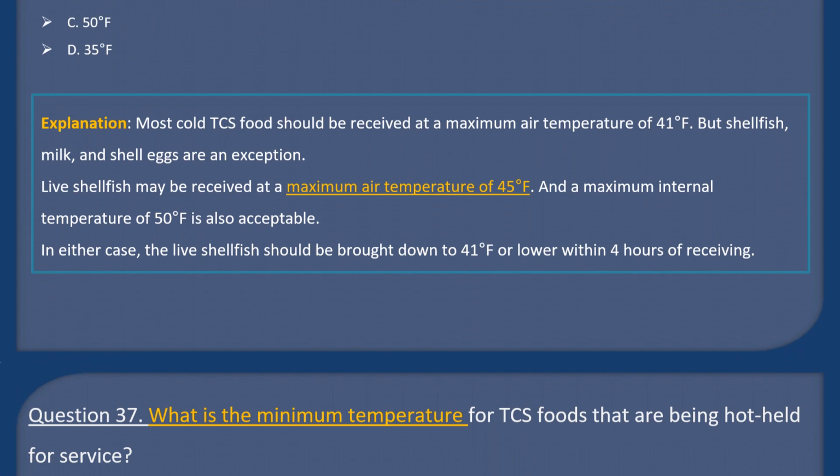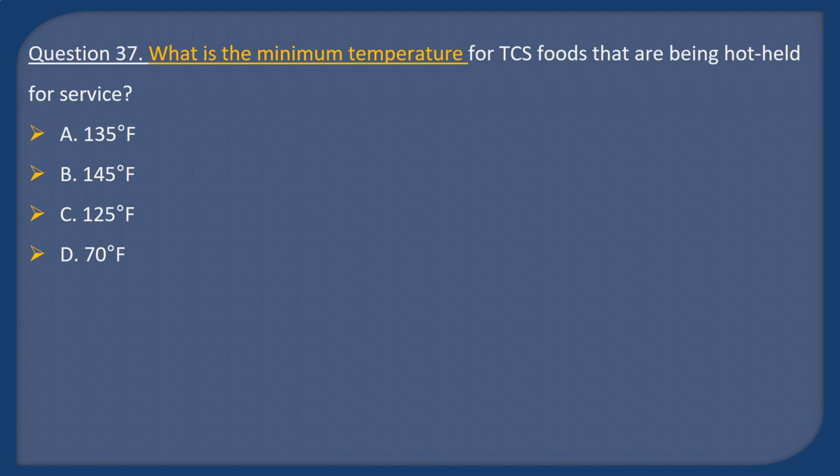Question 37. What is the minimum temperature for TCS foods that are being held out for service? A. 135 degrees F, B. 145 degrees F, C. 125 degrees F, D. 70 degrees F.